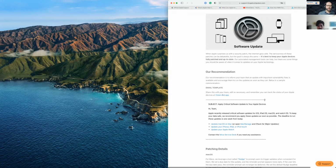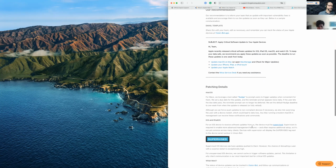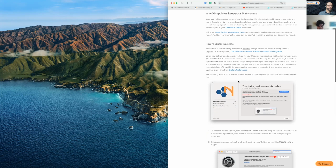And it really comes down to communication. We suggested that you share with your team this little snippet or email template about what to do, not just for their work devices, but for their personal devices as well. And then we layer on top of that for macOS something called Nudge, where a screen pops up. I think we have a link to it. Oh, here we go. A screen pops up and says your device requires a security update or something to that effect. We're often tweaking the language here. And it walks people through how to run that update. And if they ignore it, it gets more aggressive until they can't get rid of the dialog box.